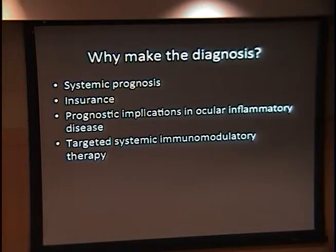So I guess the question begs to be answered, why make the diagnosis? Why do we go through all these lengths to make this diagnosis of sarcoidosis? Well, first of all, as ophthalmologists, you may be the first person seeing the disease. You may be the first person to make the diagnosis, and this has ramifications on the patient's systemic prognosis. If you have sarcoidosis affecting the eye, and the patient comes in with breathlessness, you're less likely to shrug it off and say it's just old age.